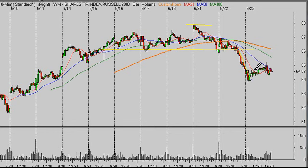And today we're trying to stabilize a little bit, but you can see we still have these lower highs and we have these lower lows. So we need this market to stabilize before we can begin to think that it's in a condition that's going to be able to be purchased for a swing trade to the long side. Right now, the evidence just isn't there.